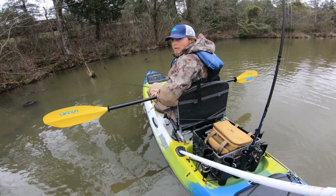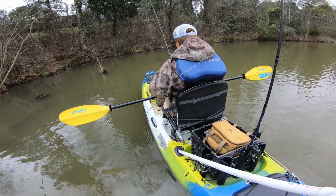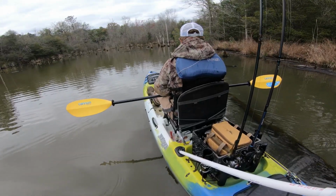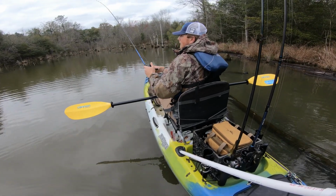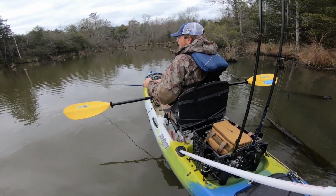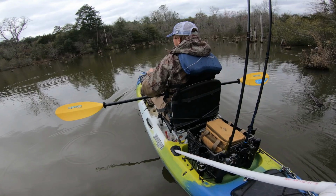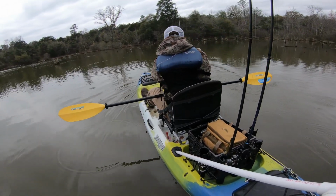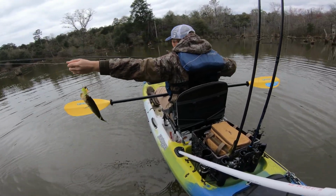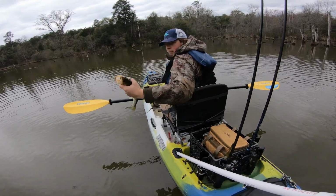I set the hook so hard I threw the fish 10 feet out of the water over a log, and he comes off. What I'm talking about. We need some more of these in here.